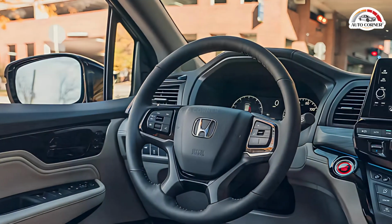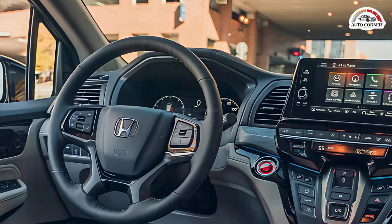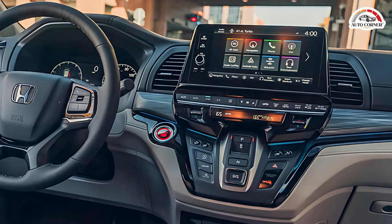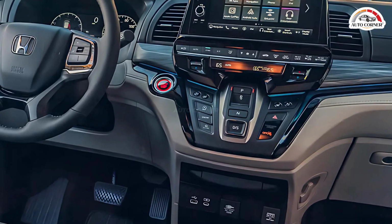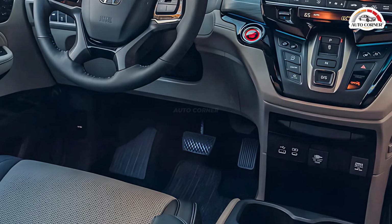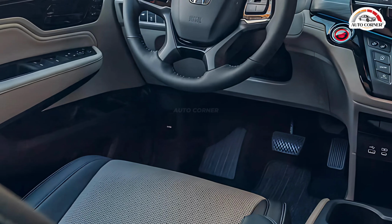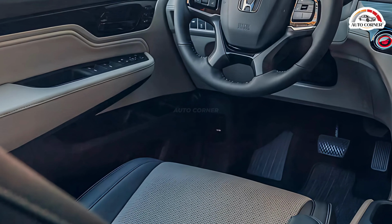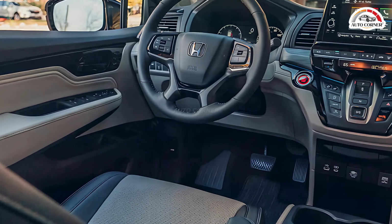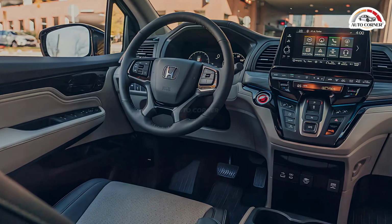Inside, the Odyssey raises the bar again. A new 12.3-inch digital gauge cluster, a massive 11.0-inch infotainment touchscreen, and wireless Apple CarPlay and Android Auto bring the tech experience in line with what today's families expect. Materials are upgraded throughout, offering a more premium feel, while Honda's clever touches, like magic slide seats and upgraded cabin watch, make everyday life just a bit easier.